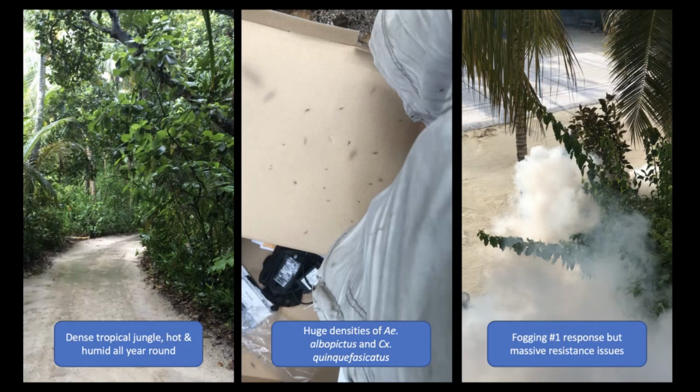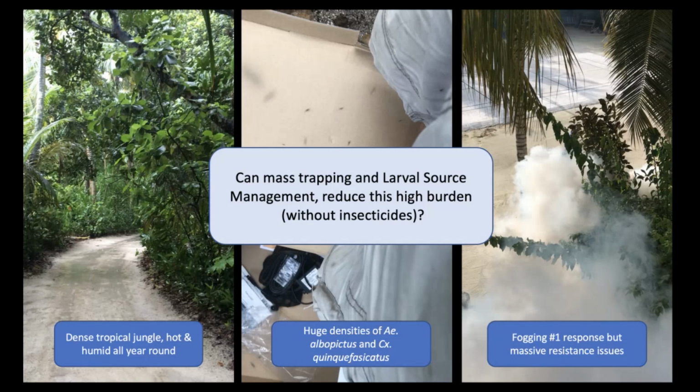The second issue is that, since we are using mostly synthetic pyrethroid insecticides, these insecticides are indiscriminate. They will also kill all other insects out there in the environment. And so we asked ourselves the question: can we replace the fogging with mass trapping? We use mosquito traps in a high density, and we combine this with larval source management. So we reduce the number of potential breeding sites for mosquitoes, and in that way reduce the high burden of biting without using any insecticides.